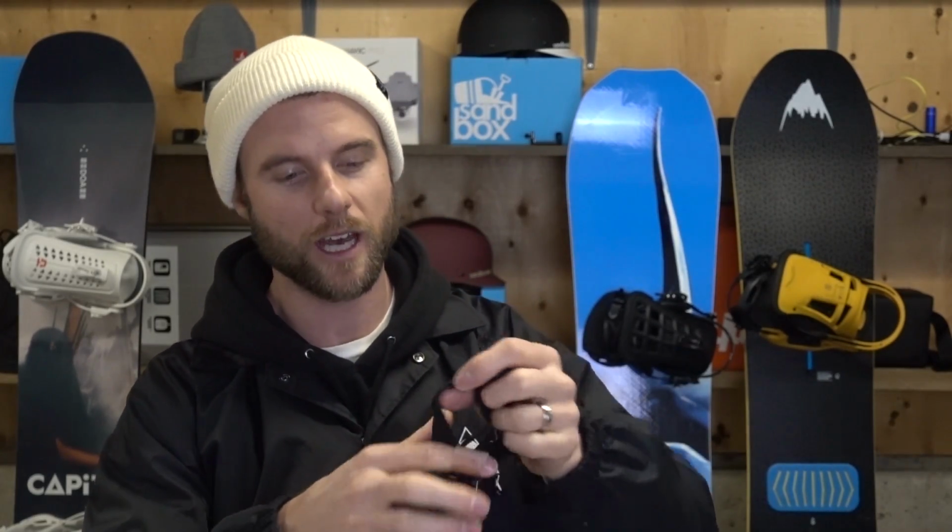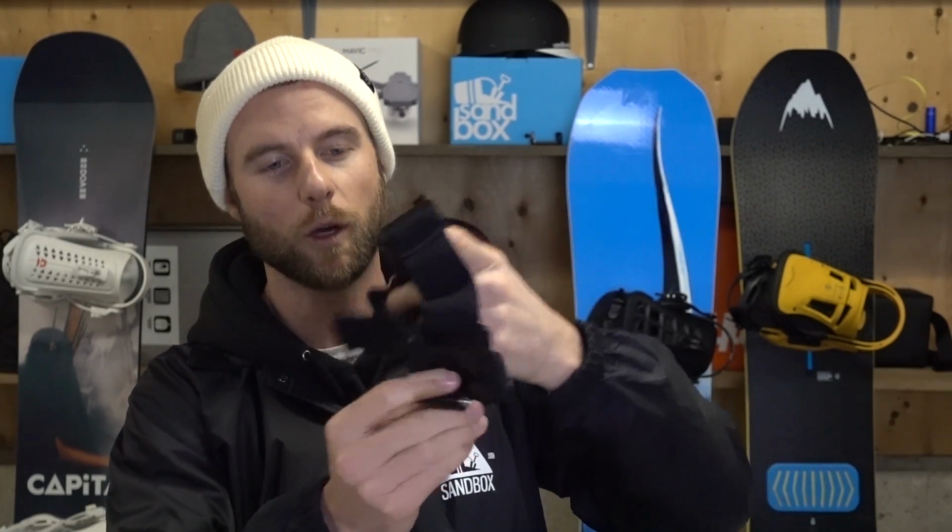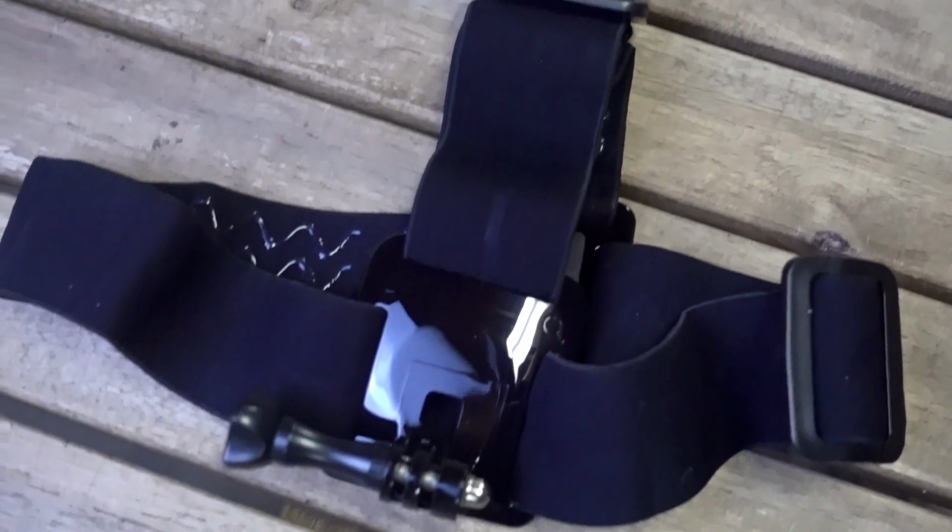And something I just picked up is the helmet mount for the GoPro. I usually don't do the helmet mount, but I've seen some other YouTubers do it, and I like the way that it mixes up the shots. And so I'm gonna be using the GoPro helmet mount a bit more this season.